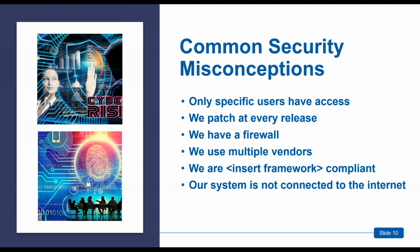Most of the time it's viewed as an IT problem, and that's no longer the case. Security shouldn't be left up to your IT guy or your IT team. This is a business risk, just like any other risk to your business, like supply chain disruption or a strike or a facility being unavailable, or any type of business risk. Cybersecurity should be treated the same way.